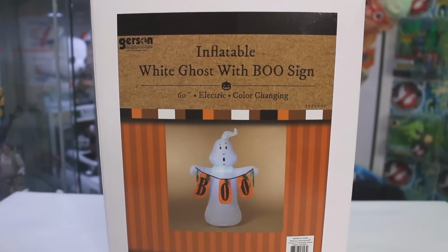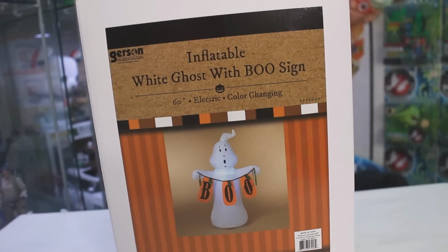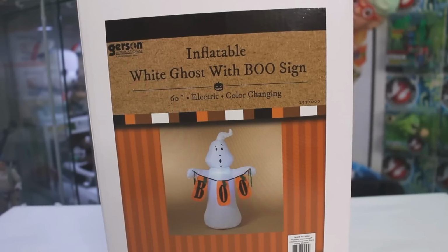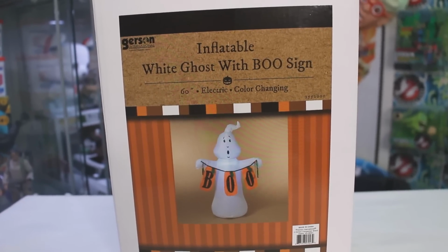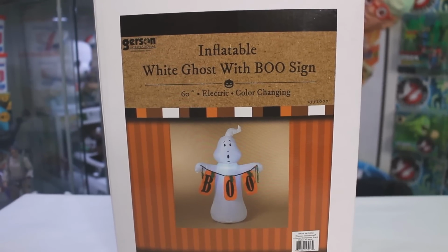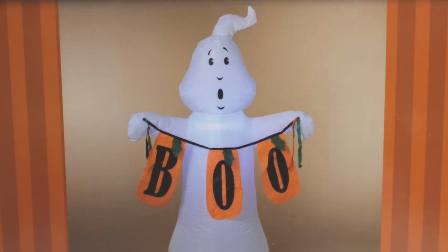Ghostbusters fans, check out this brand new Halloween decoration. The inflatable white ghost with boo sign Halloween decoration. And I almost called it a Ghostbusters inflatable, but it's clearly not. There's no Ghostbusters branding anywhere on this packaging, but just look at that ghost's face. How is this even legal?